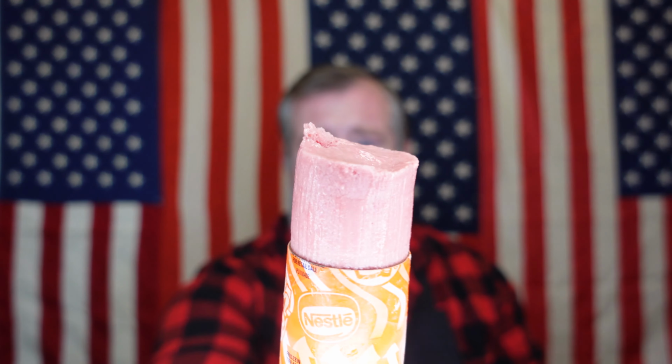Well, whew, that is very cherry forward. That is absolutely a blast of cherry. You guys see this is going to fall out of the cone. It's very, very cherry tasting. Almost like an artificial cherry. I would say it's more of a high fructose corn syrup sweet. It's very light. Definitely isn't a big fat content in it. But overall, it's not bad. So let's go ahead. I'll rate them at the end.